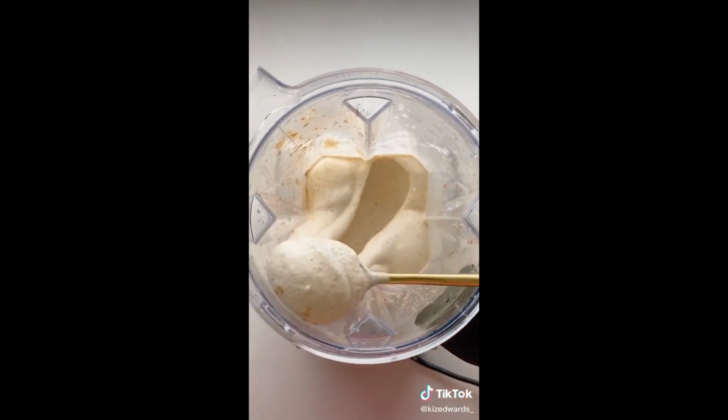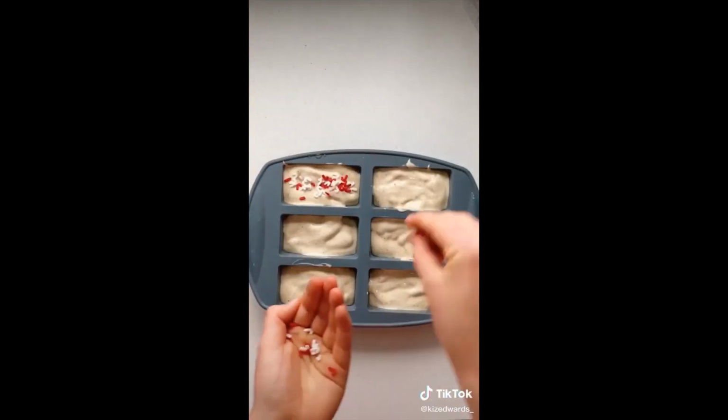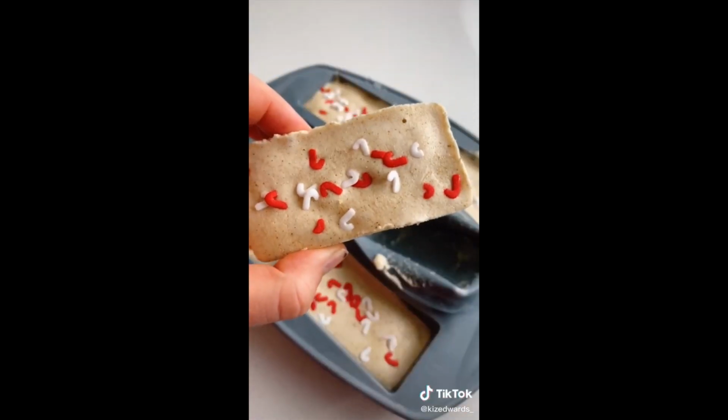If you don't have the silicone molds, you can just have this as normal ice cream. Also, if you don't have any sprinkles, you can leave them off as well, but I decided to add them on for a nice little Christmas touch.